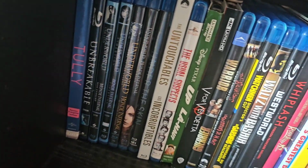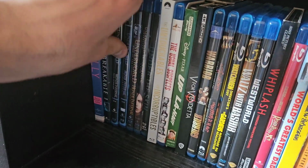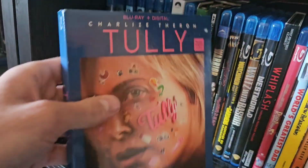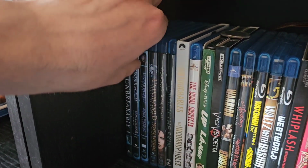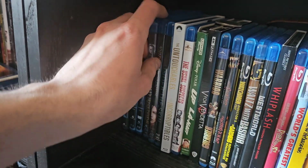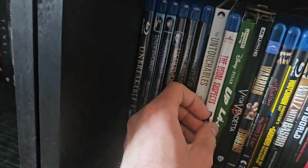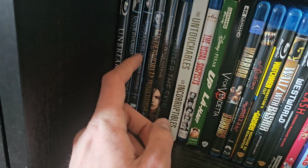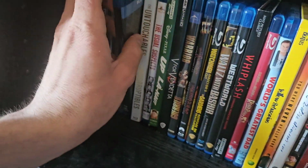Anyways, continuing on over here, oh, it's a little tight here. I'll just, one sec. There we go. We got Tully. Unbreakable. Underworld, Underworld Evolution, Underworld Rise of the Lycans, and Underworld Awakening. I don't have Blood Wars yet, but I'll get those eventually. I like the first Underworld movie. I think I like that one the best. The sequels, well, the sequel and the prequel are pretty good. I haven't watched Awakening yet, though.